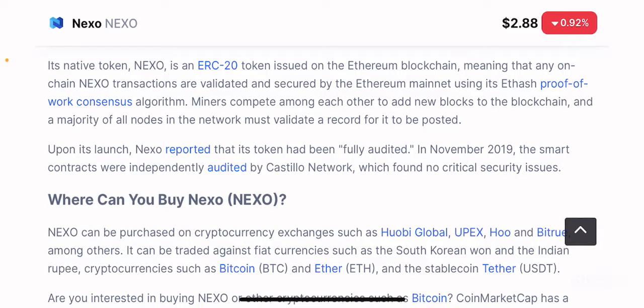So again, since the Nexo token itself is an ERC20 token, all the transactions of the Nexo token are registered on the Ethereum blockchain, which is also one of the most secured blockchains in the world, right? And miners compete among each other to add new blocks on the blockchain, and a majority of the nodes on the network must validate a record for it to be posted. Obviously, Ethereum is currently a proof of work blockchain, and miners compete to add a new block on the blockchain, thereby adding the transactions for Nexo on the Ethereum blockchain, right?